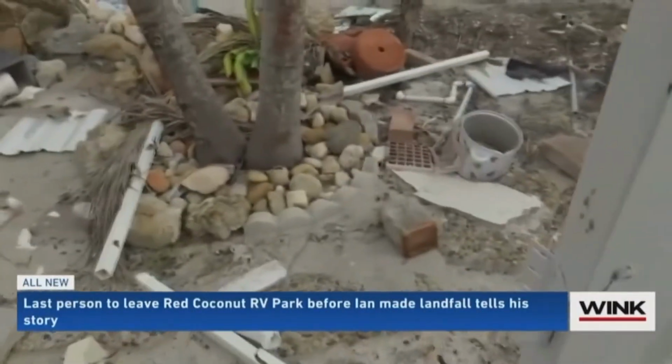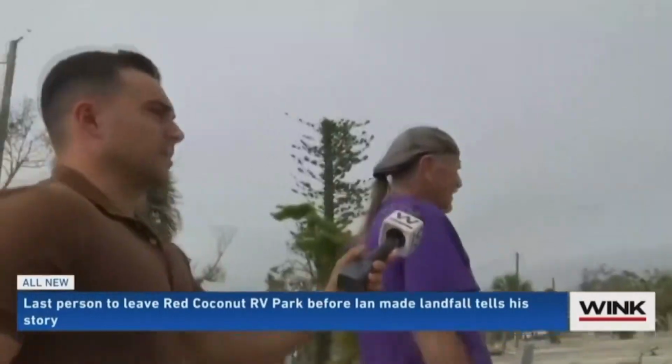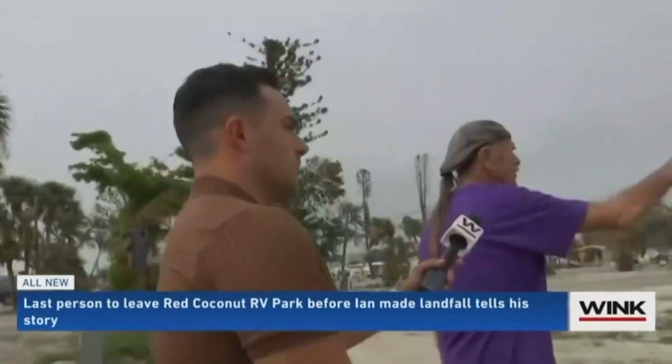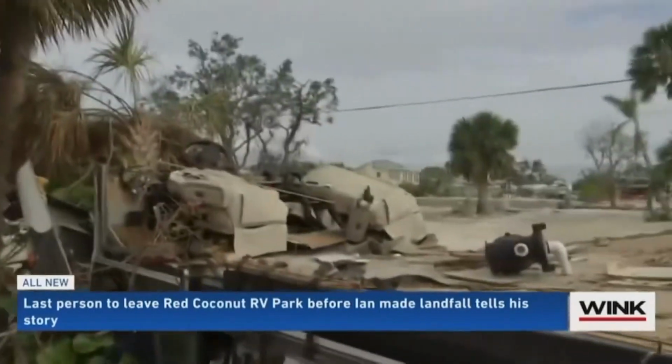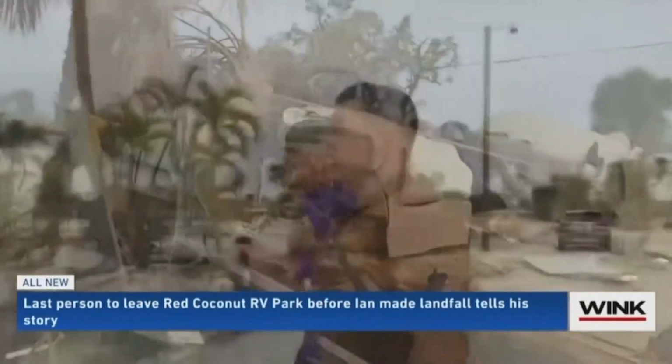His mobile home, where he would have been riding out the storm, was thrown 200 feet in the distance. Wait a minute. Your motorhome, this was there? Yeah, with all the piled on it. The two front seats are left. Oh my God. Steering wheel. And the whole top half is gone. So what are we looking at here?